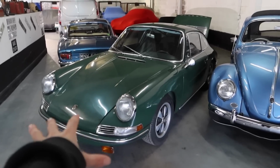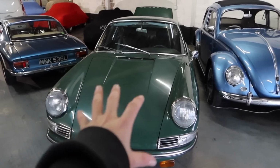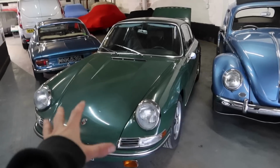We're going to do some paint correction here on this as well, so it'll be interesting to see how this comes up once we've paint corrected it. I'd imagine the green will be a little bit nicer and a little bit darker, and it won't be quite so milky. We'll also put some nice wax on top of it. We're not going to ceramic coat it.